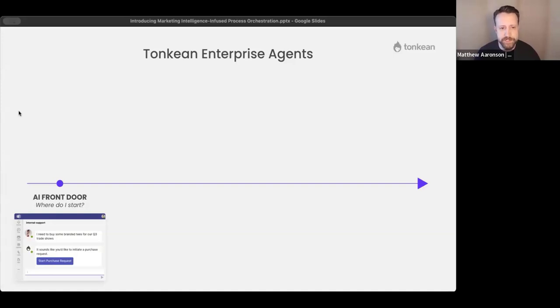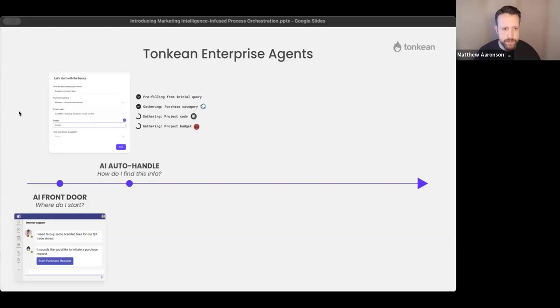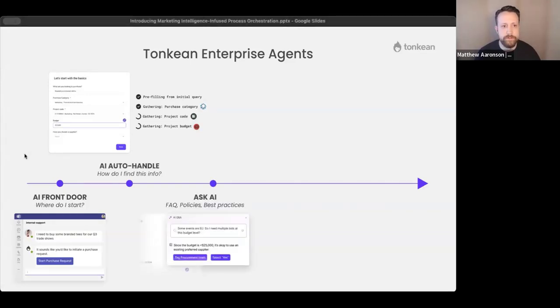After the AI front door, which can answer basic questions and route you to the right workflows, you have AI auto handling, which pre-fills relevant fields by pulling information from your directory, from your financial systems, from supplier management platforms, from Beroe, for example, all automatically. And this significantly reduces completion time and improves data accuracy. The inline AI Q&A is particularly powerful because it's context aware. So when a user accesses help within a specific page of an intake sequence, the system already understands the context: the type of purchase, the relevant fields, the applicable policies. This is not generic help. It is specific guidance based on the exact situation, right?